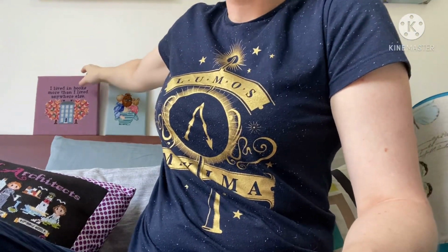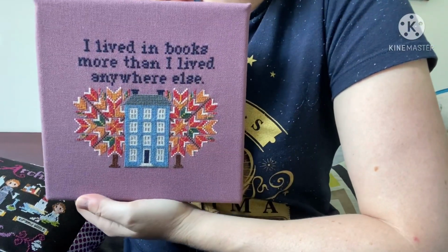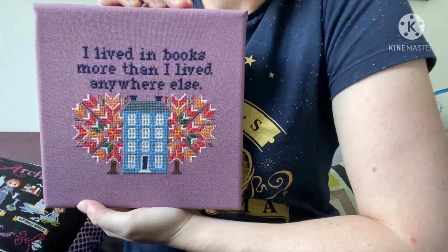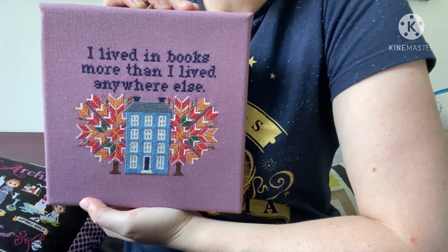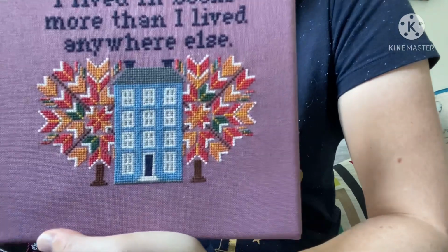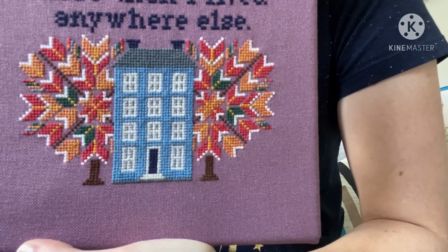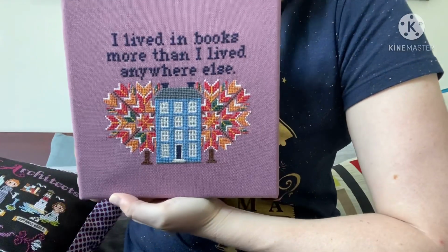See if it'll stay there. Bookhouse. Another old finish. Let's take you back in time. It's been so long since I've seen you all. I just did this on a purple 32 count Lagana. Chose the colours as I went. Stone Street Stitch Works is the designer here.